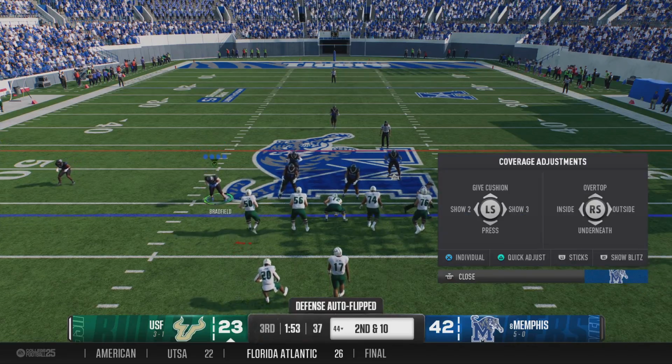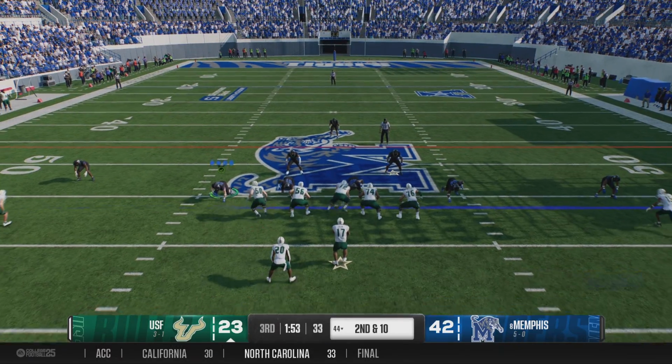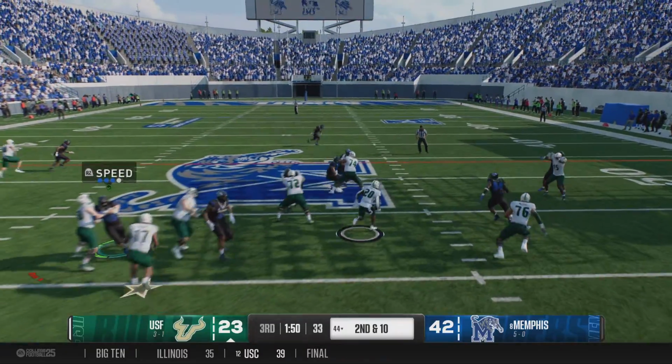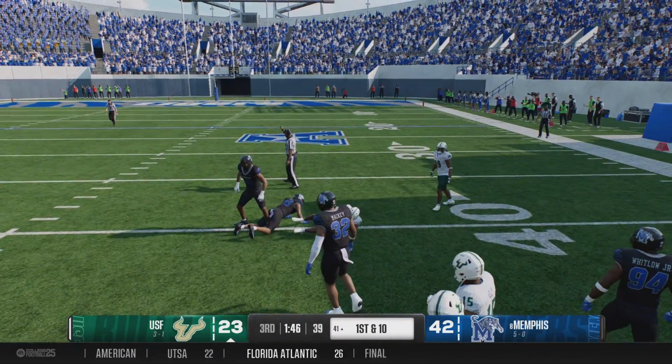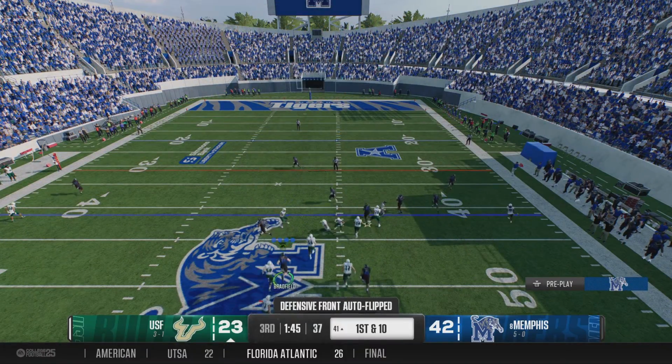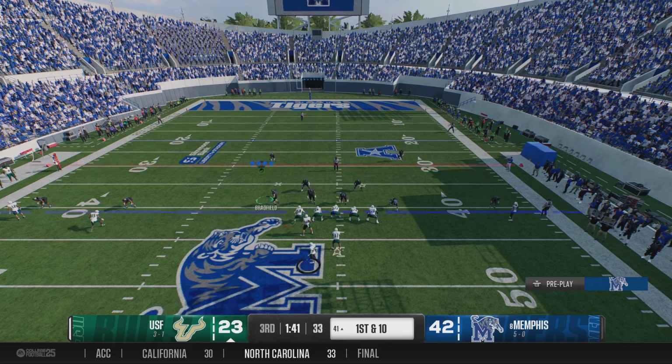down. Couldn't make the connection last time. Let's see if they throw it again. From the gun, running back gets to give. They make the stop at the 41, but it's a 15-yard pickup, and they're rolling with a first down.